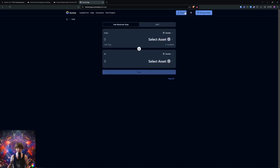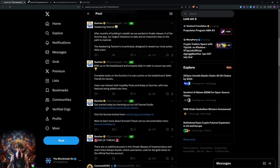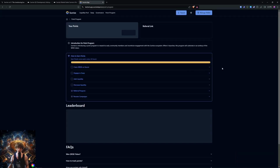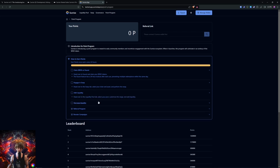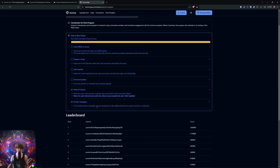So if you can get the faucet and get some assets, I'm not able to get it at the moment because it's just not working for me. But this would be a good one to keep on your radar. Remember, daily tasks, points program right here, claim VRise, and engage in the swap, add liquidity, and decrease liquidity. So you can remove your liquidity, referral programs, and boost campaigns.